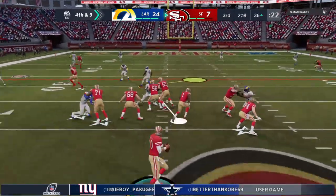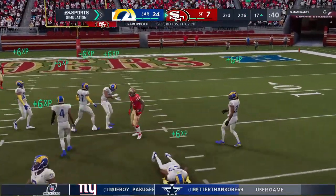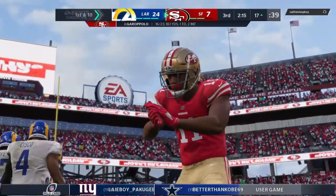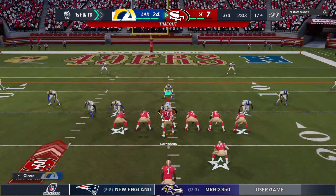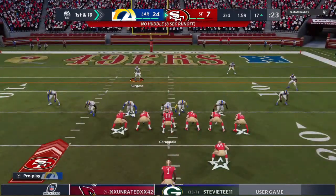Check. They'll go for it. It's Garoppolo, and inside the 20 before he's brought down. Good for a 49. 4th down, no problem. 19 yards that time, and now it's 1st and 10 at the 17-yard line.